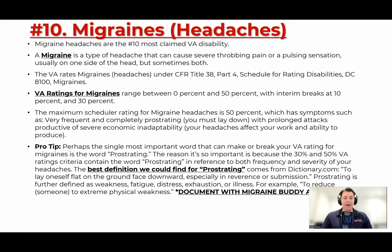And the verb there, which is really interesting to look at the terminology, it says very frequent and completely prostrating, which means you must lay down, with prolonged attacks productive of severe economic inadaptability. That's a bunch of garbage lingo to say that your headaches affect your work and your ability to produce. Now, that doesn't mean you're not able to work. There's nothing in the law that says productive of severe economic inadaptability means you can't work. It doesn't say that.